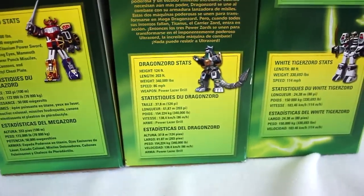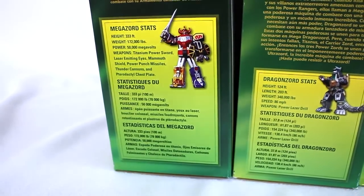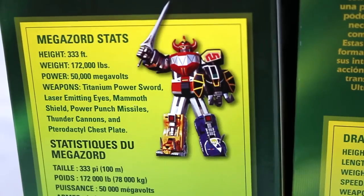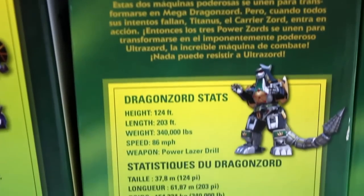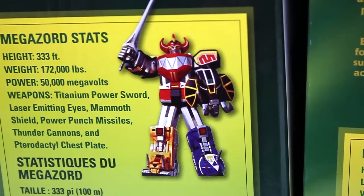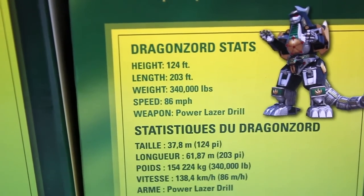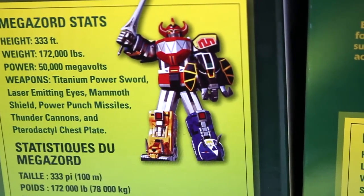Alright, so got them all lined up here. The stats for the original Megazord: height 333 feet, weight 172,000 pounds. Height for the Dragonzord 124 feet tall. So this guy is that much shorter than that one? No, they're not. They're pretty much the same height. But even then, this guy is twice the weight as the original Megazord. That doesn't quite add up.